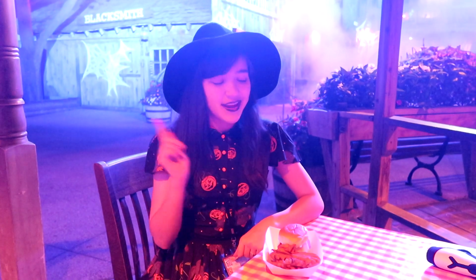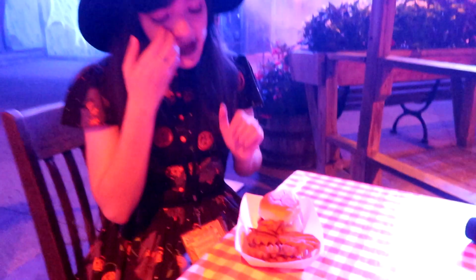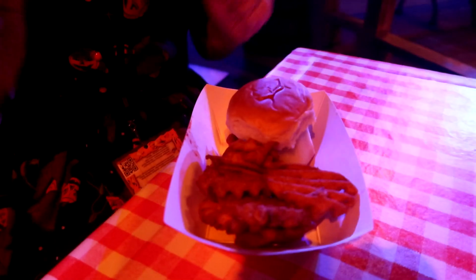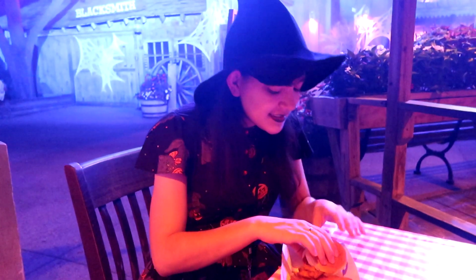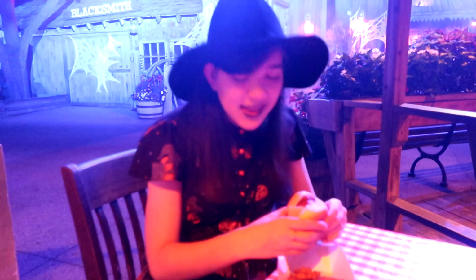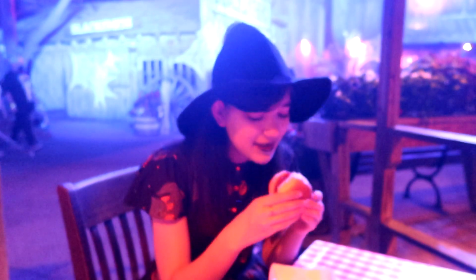All right, guys, so next up we have the Headless meatball slider with sweet potato fries, and I just gotta say that this looks so tasty. You know that I love marinara sauce and meatballs and sliders. This looks so good, and it's on a Hawaiian bun, which is the greatest thing in all of existence. So let's try it.